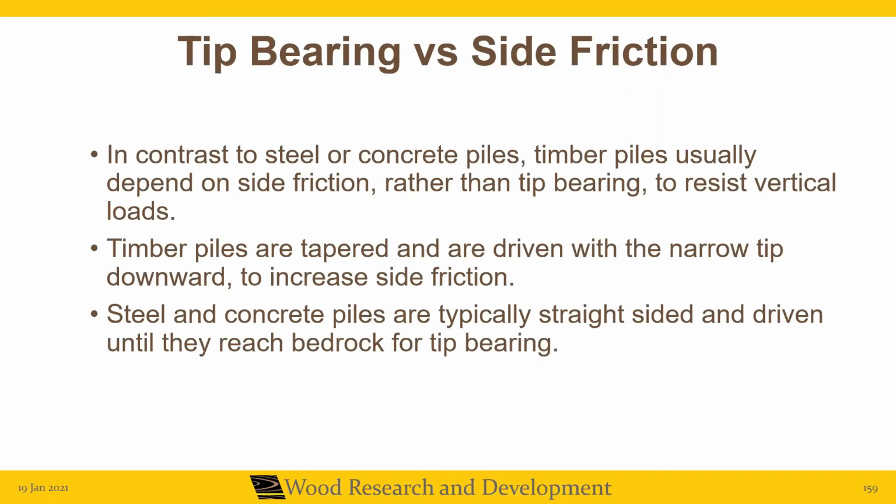Typically, a timber pile with a big end top of 12 and a small end of 6 to 8, driven 30 to 40 feet, we consider good for 25 tons. Now, they can be good for 40, but typically I'll estimate the pile capacity at 25 tons.